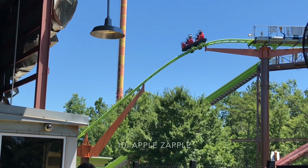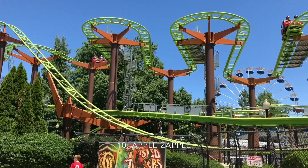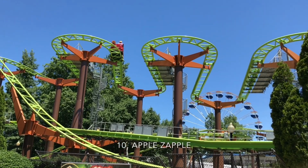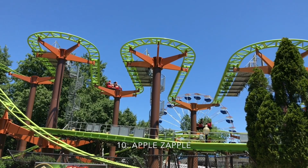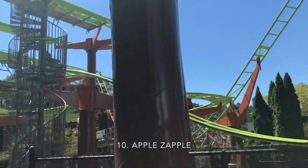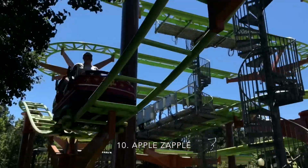Coming in at the number 10 spot is Apple Zapple, formerly known as Ricochet. This is the wild mouse at the park, and what separates this from most of the other wild mice is basically that it has a first drop, which is actually kind of fun. It's a fun drop. The new color scheme looks improved. However, the ride itself is just okay.